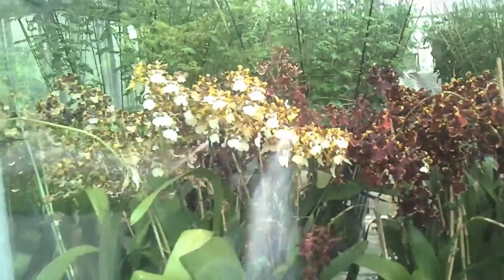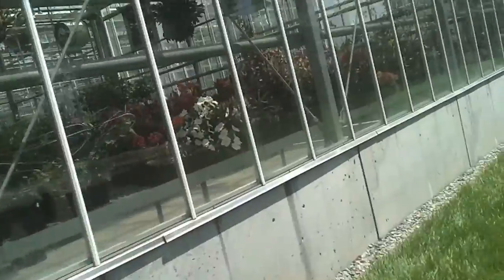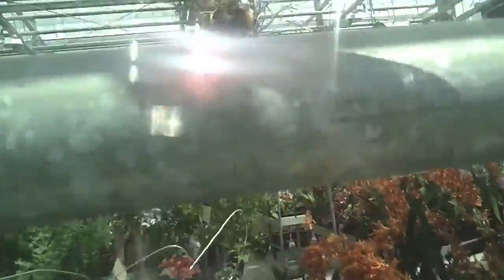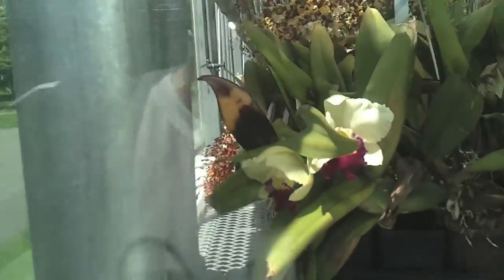Let's get a little bit closer. Boom. Oncidium orchids, as far as the eye can see. We have here Miltoniopsis orchids, Epidendrum orchids. And a bit further back, I see more Oncidium type orchids. It's just a beautiful display here. These are some Cattleyas. None of them currently in, oh yes, we do have some blooming Cattleyas here.